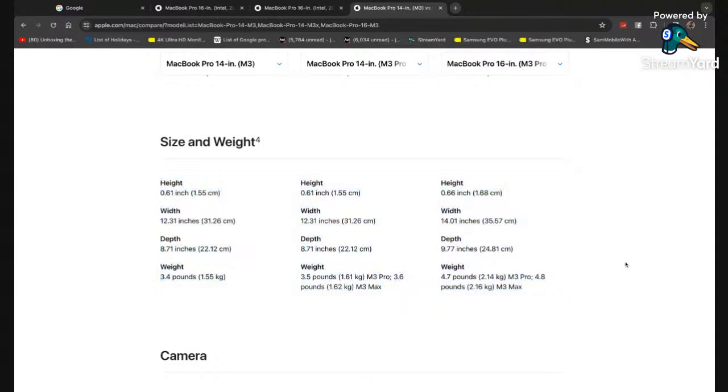Height 0.61 inch, 1.55 centimeters. Height 0.66 inch, 1.68 centimeters. Width. Okay, we have to stop. Relax. You don't have to read this, but that's from the M1. I'm sorry, M3 Pro and Max, or 14 inch. Okay, that's the same.